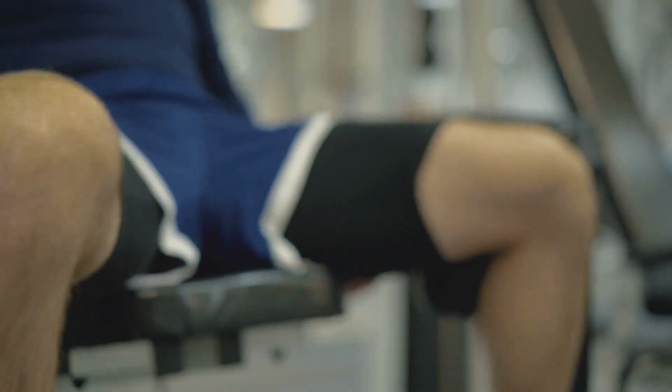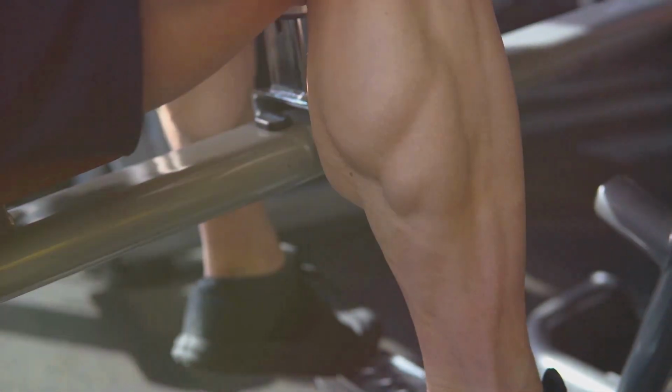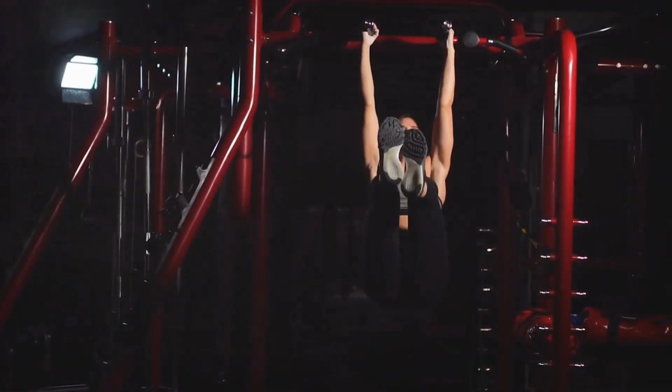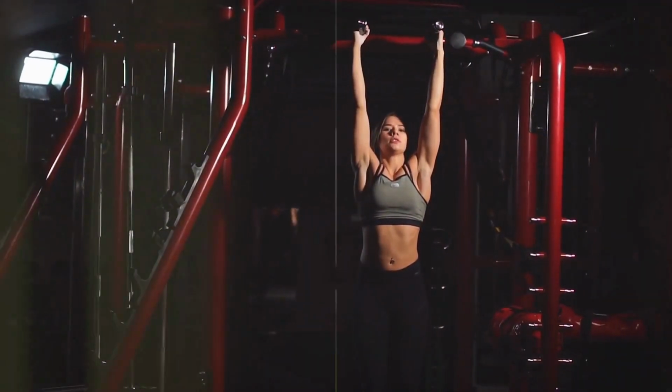By engaging these muscles, you're not only strengthening your core but also melting away that lower belly fat. Leg raises might seem challenging at first, but with time, you'll see their effect on your lower belly. Keep at it, and you'll start to see a more toned and defined midsection. Remember, consistency is key in your fitness journey.